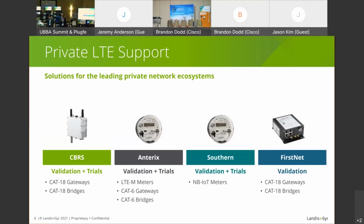We were looking at different technologies to use there, but NB-IoT and the guard band was the most efficient usage of their spectrum. We then moved on to CBRS with UCO. We're running gateways on those DA devices, those bridges on Cat 18 on CBRS for them. That's what they wanted. So they bought the spectrum. With Anterix, it says Cat M meters here, and as of yesterday, that might be NB-IoT and guard band on that one. But we're going to figure out what the best solution is in terms of spectrum utilization for Anterix.